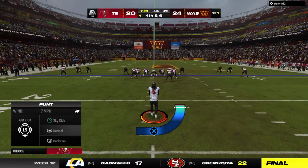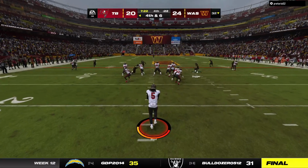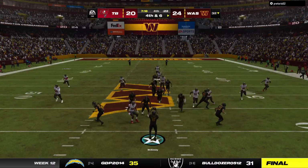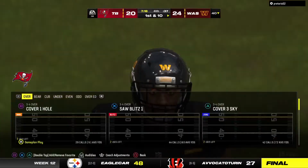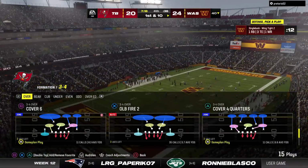Here comes the Buccaneers punter now. He's been terrific so far. And now a low liner. I think he mishit it. Fair catch taken just inside the 40-yard line. Just a 25-yard punt. Not what he was hoping for by any stretch. And it will be Washington football now with a 1st and 10.